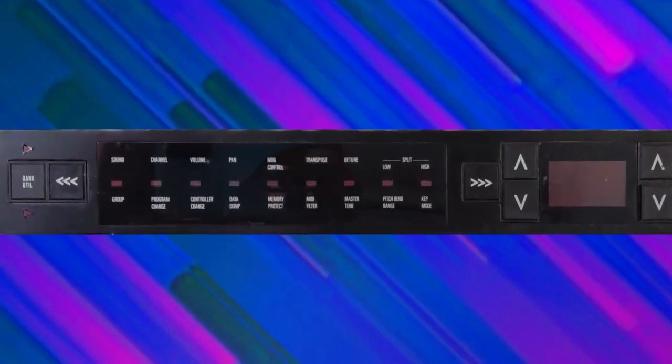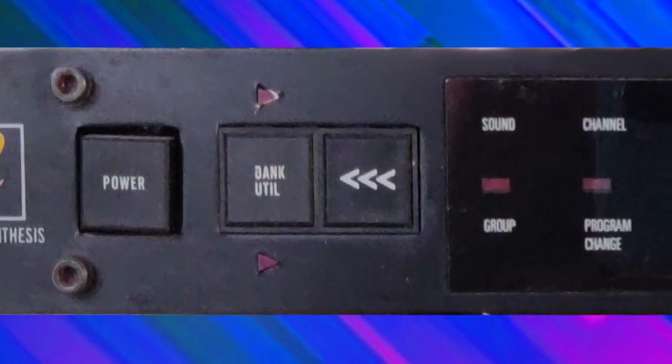So much for the controls and connectors. Let's listen to some of those presets I've picked. Here they come.